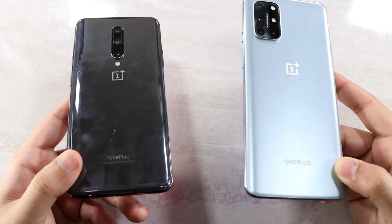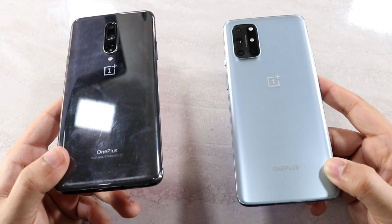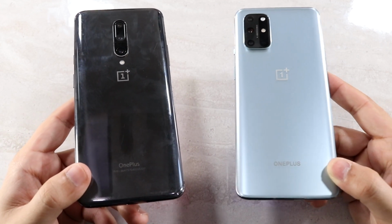It feels more premium. It looks kind of better a little bit sometimes. The hole punch display, though, or the lack of hole punch display on the OnePlus 7 Pro makes it look that much cooler in my opinion. So in terms of the outside, that pretty much covers it up.